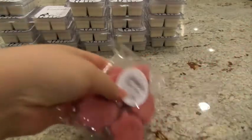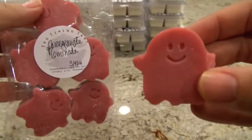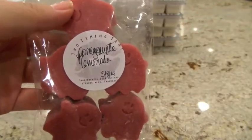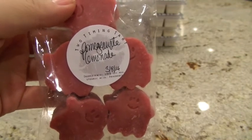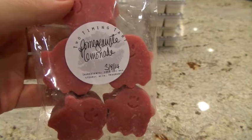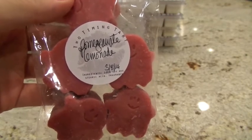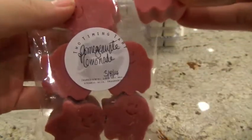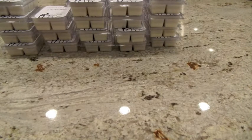Okay, this one here is just a more simple blend, but it doesn't mean it ain't awesome. Look at this ghost. Okay, this is Pomegranate Lemonade. This is really good, and it's really strong on the cold throw. Yep, I can smell the pomegranate and the lemonade. Once again, it's a great blend. I would say it's almost 50-50. Nothing really overtakes the other. Really nice. And I love these little ghosts. These will definitely go really good, like two ghosts per melt. I'm digging that one.